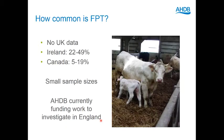So how common is it? There's no data for the UK that we're aware of. In Ireland, there are some studies suggesting it could be very high, up to 1 in 5 to 1 in 2 calves born. Numbers for Canada are a little lower, between 1 in 20 and 1 in 5 calves. All these studies have got very small sample sizes, and AHDB is currently funding work in England to investigate this further to see, are we looking a bit more like Canada, a bit more like Ireland, or are we actually a bit better?